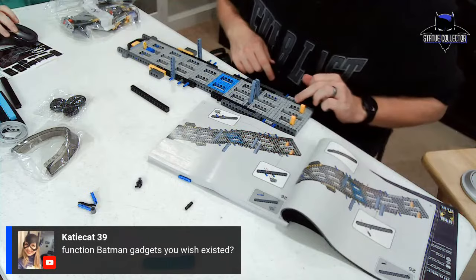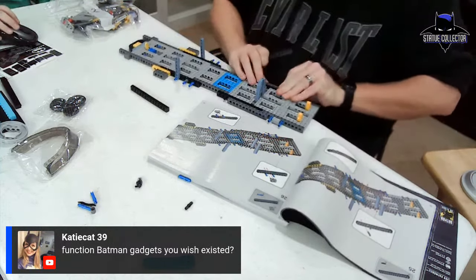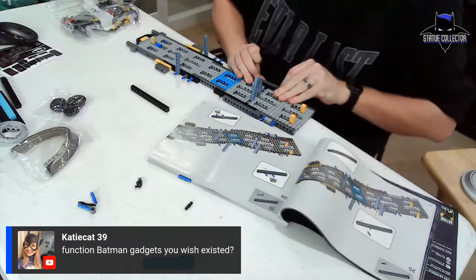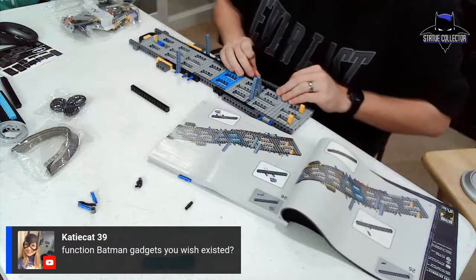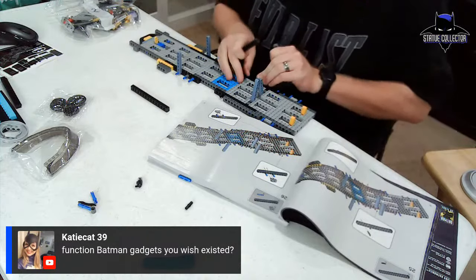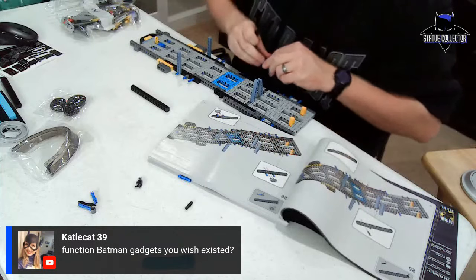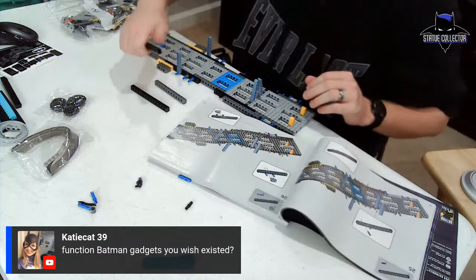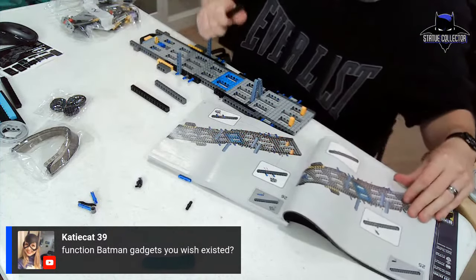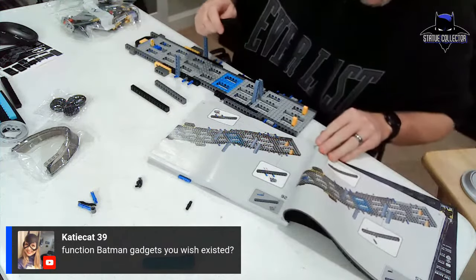Functional Batman gadgets you wish existed, Dad. I think the Batarang would be pretty awesome. I want the Batmobile. A real life Batmobile would be awesome. I mean, I know there's already bulletproof cars and stuff. I just dropped one. Can you get that for me? Oh yeah. See it? I do.